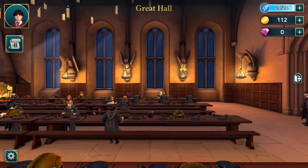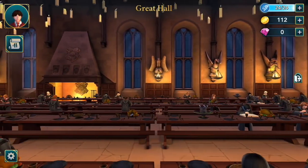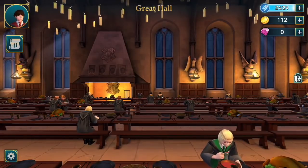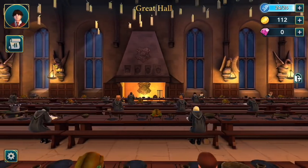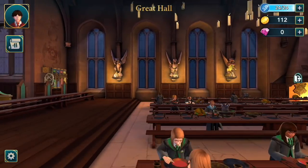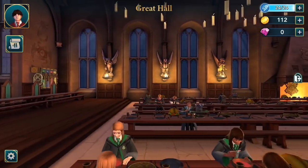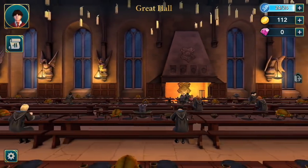Look at these kids. They're just pigging out. It's not even lunchtime. Oh, no, they're studying. I thought they were just chowing down on turkey. Are you chowing down on turkey? Turkey's delicious. I'm not going to lie. It's got a lot of protein. It's not as good as a protein shake, you know? But, wow, this is a great hall. Really big. And there's nothing for me to do!